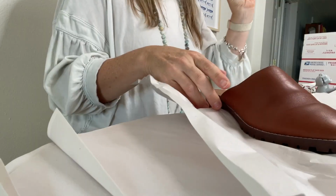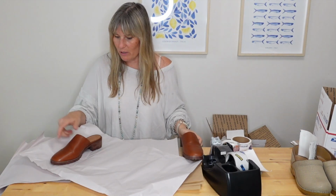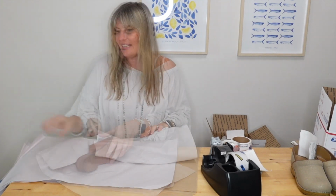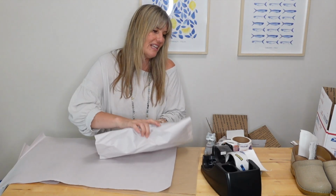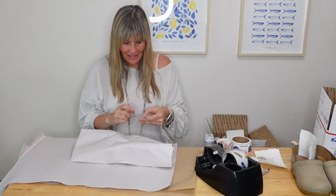I didn't do a very good job of talking about these. These are a pair of Madewell Mindy Lug sole shoes. So they have that Vibram chunky sole, they're slides, they're really lovely. These are in great shape. There's some wear and tear and patina to the leather, but nothing really substantial that I had to note in the listing. I sold these for $50. So I'm out of the heels market.